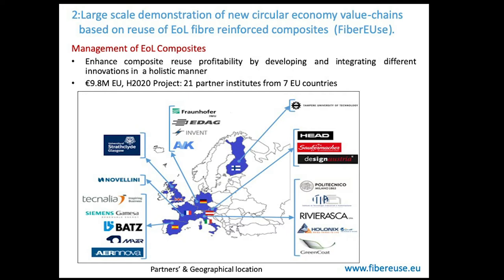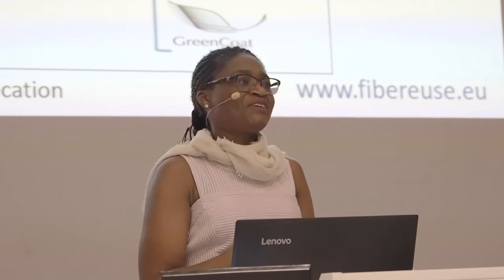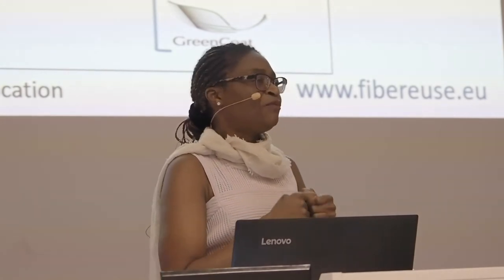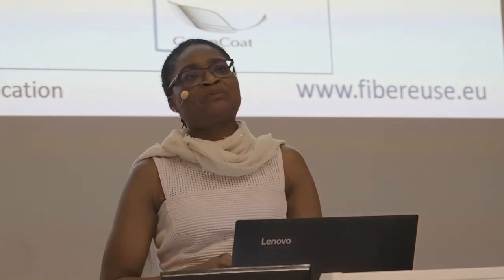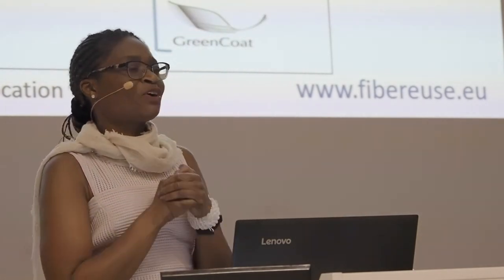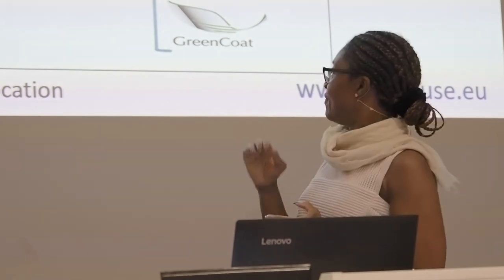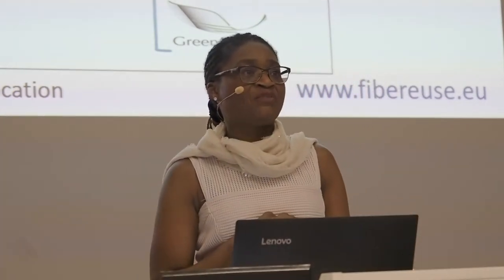We have 21 partners from 7 EU countries. Of those 21 partners, only 5 are universities. So it's a very industry-driven project, and it has to be, because if we're going to develop solutions that are going to be taken on board by industry, then we need the voice of industry in that project. Moreover, we need industry to do more of these collaborative projects, because industry is the cause of our waste issues. Oh, yeah, and this map shows the collaborators in this project and their location in the various areas of Europe.